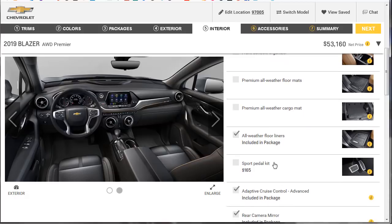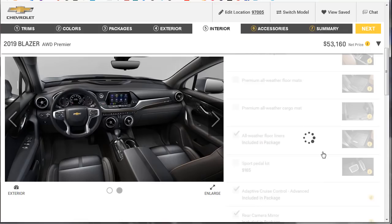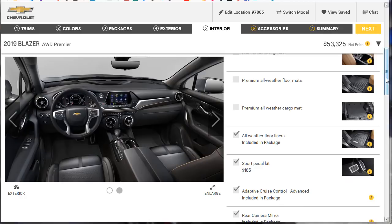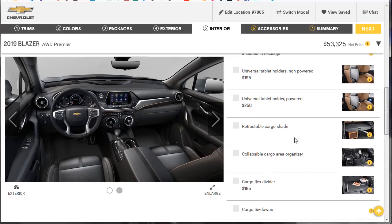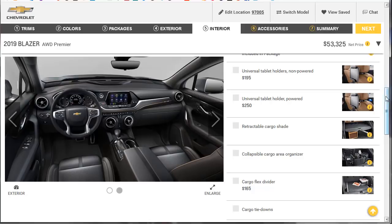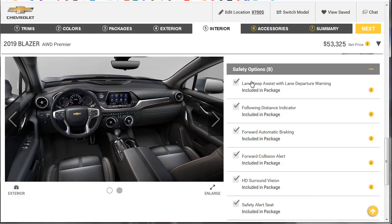The sport pedal kit, I do like that. The sport pedal kit's fun. That shouldn't require anything to be moved. Okay, we're almost done here. Let's see. The rest of this stuff, retractable cargo shades. See, they don't put a price there because they're trying to bundle it into packages. That's why they do that. Watch, check it out. See, may require additional optional equipment. I know how it works, so we're not even going to try it. You just have to go to the dealer and try to get that. And I'm not really worried about it. All right, the rest of this stuff, safety options. We have all the safety stuff.